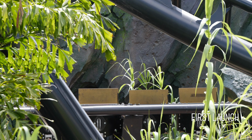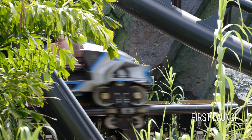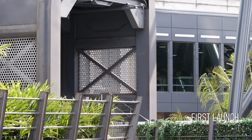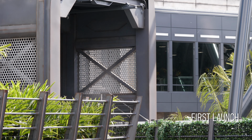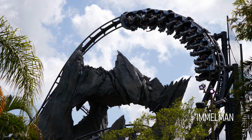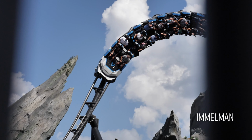Starting off with a 0 to 50 mph launch in 3.0 seconds, this launch has some kick to it, but it's less than I personally expected. The takeoff seems gradual and the acceleration is very smooth. Into a tilted Immelman, you get a bit of hang time at the top, and it pulls you over with quite a bit of speed if sitting in the back of the train.